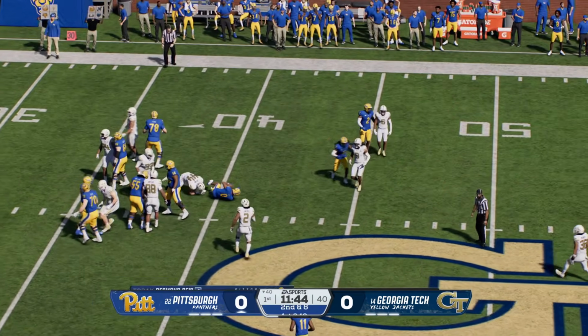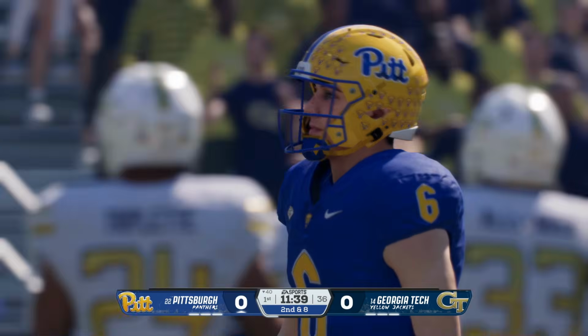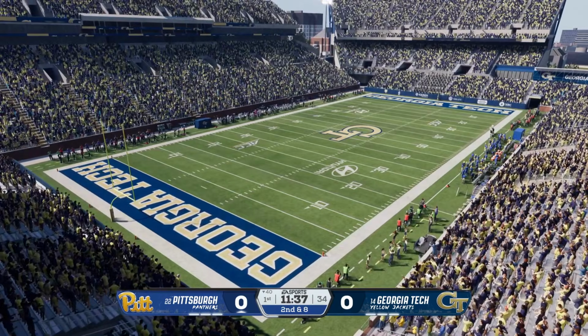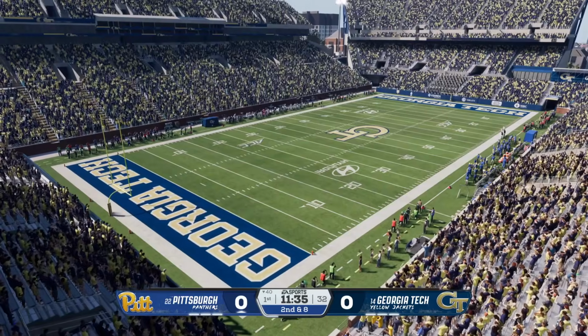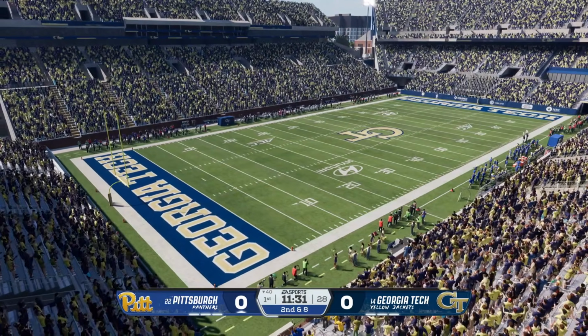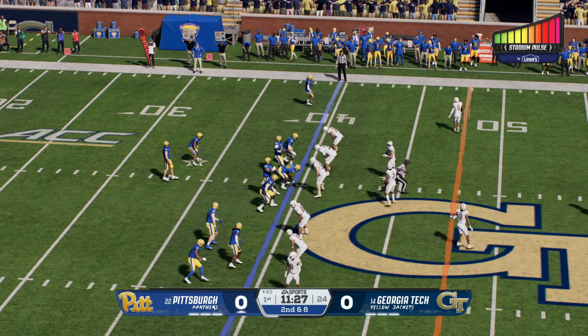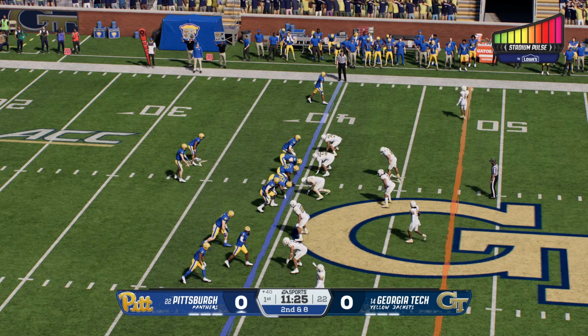Running game is working. Let's stick with it on first down. And the runner brought down after just a short gain. Chris, I know it's not a huge gain. You didn't pick up the first down, but it's still early in this game. Never abort this running game. You keep working. It's kind of like a body blow in a boxing match. Keep wearing the defense down, and eventually you can hit a big one.